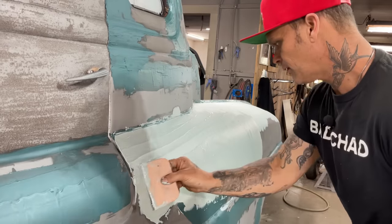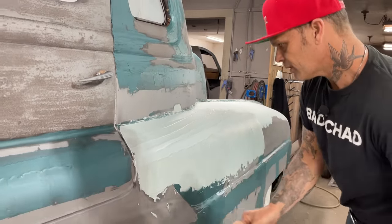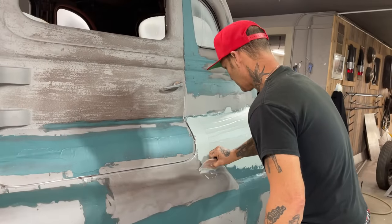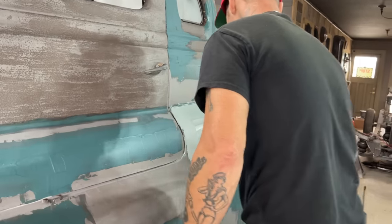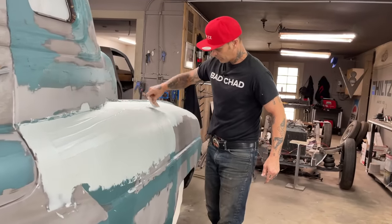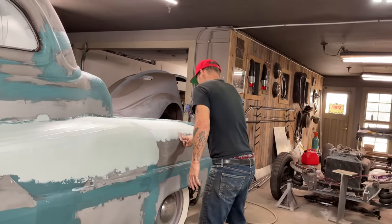Getting the product where it's needed is the issue. That's the issue on this stuff. Getting the product where it's needed. So whichever way you drag your paddle is the way the filler is going to go. Alrighty. Got a little bit more filler on there when I get off.